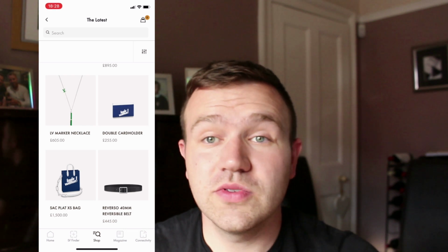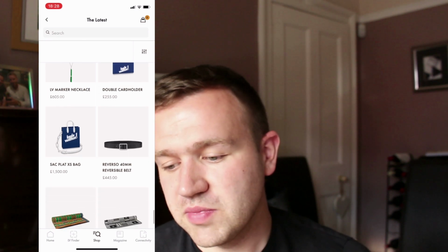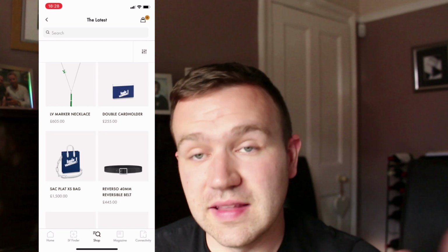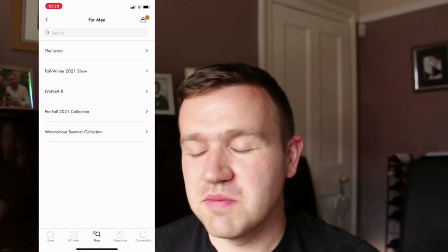No, the blue card holder, £255, one of the more accessible pieces from the latest collection. The geometric blankets, and that's at the bottom of the Louis Vuitton, the latest. I'm just going to dive on into fall 2021 because I wanted to discuss some of the middle pieces with you guys.